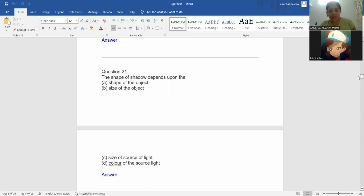Don't worry. Okay. Now, the shape of shadow depends upon the shape of object, size of source of light, color of the source of light. Okay. I thought it was size of object. You have written shape of object. Okay. So that's correct. Okay.